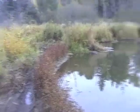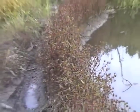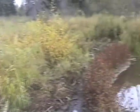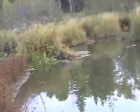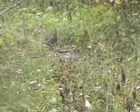Here's my trail I gotta continue on. I just had to find a way around this beaver dam. See this plant here? I think they're rushes or something, but I walked through about 100 meters of them and take a look what it does to your clothes. Not feeling too good right now. I've got a chicken coming right into danger zone here.